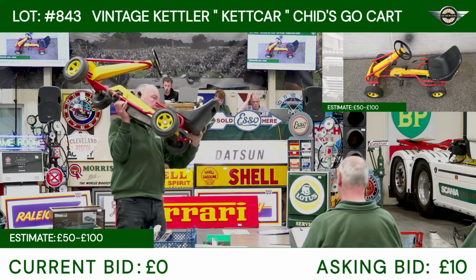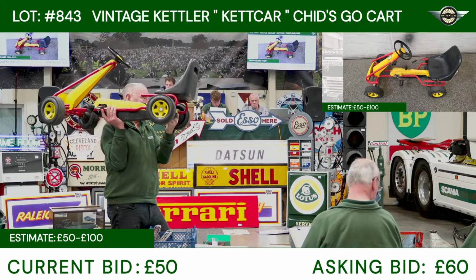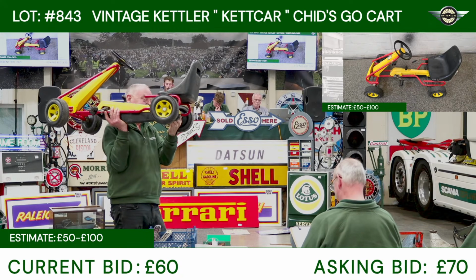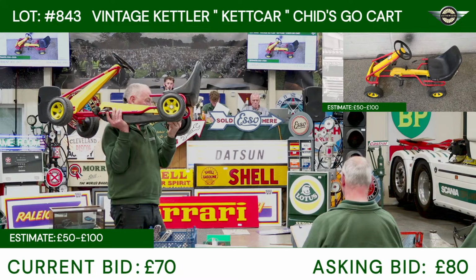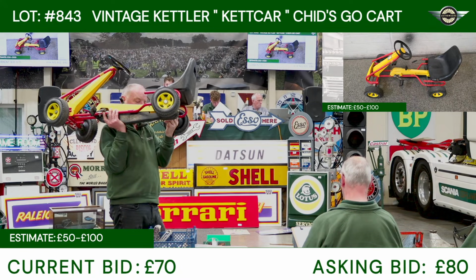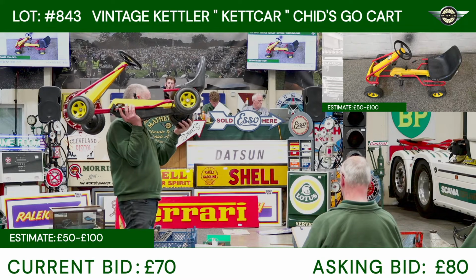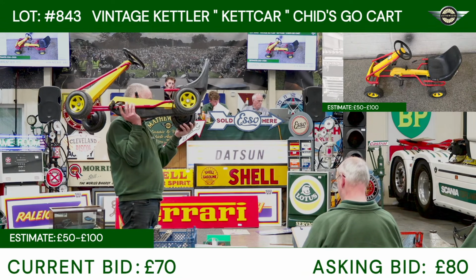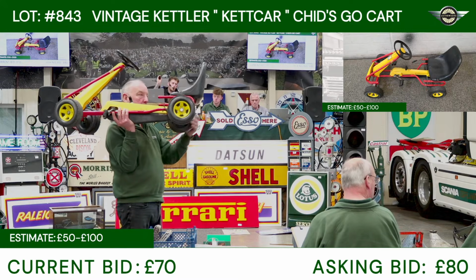Where are we then? I've got 10, 20, 30, 40, 50 pounds, and sold, and 60. £60 bid, at £60 bid then, selling and away. At £60 bid then, are we all done? At £60 bid then for the kids' go-kart there, 70 bid on the internet, I'm out, internet you're in. £70 bid, are we all done? I'm going to sell it. At 70 pounds for the first, 70 for the second, third and final time, it's going to be sold.